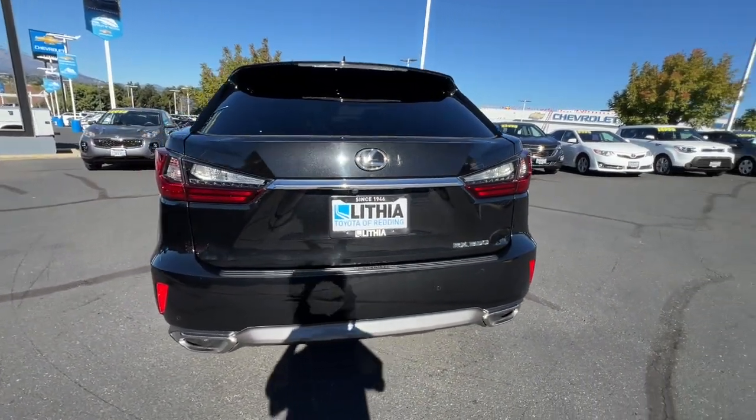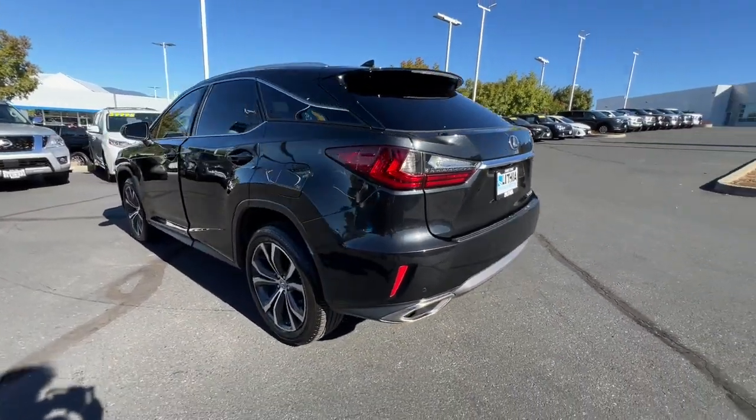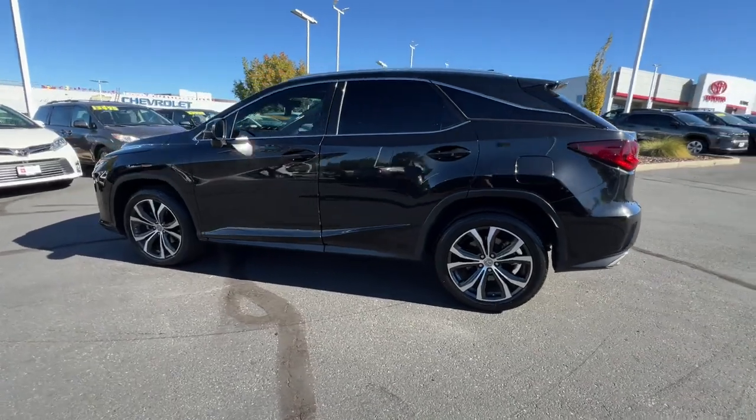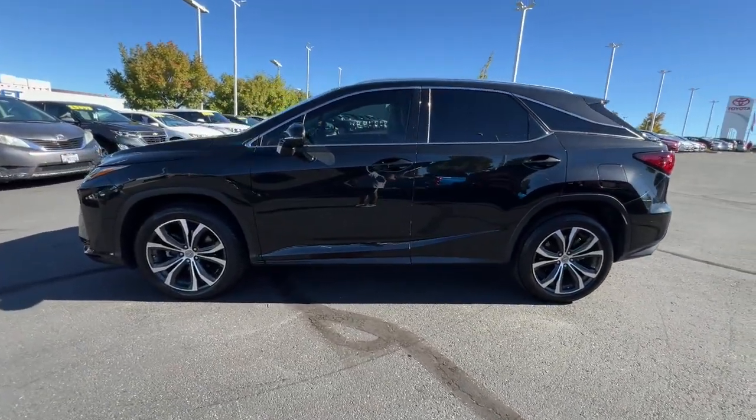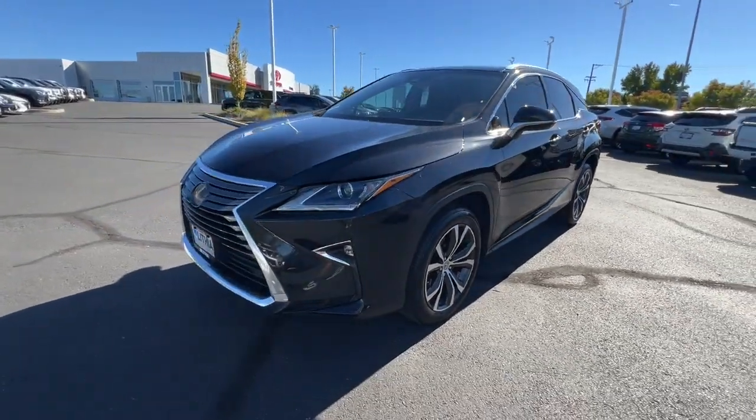These are just some of the great options this vehicle comes with: aluminum wheels. Premium meets practical in this stylish and spacious RX. See for yourself when you take it out for a test drive. Our professional staff looks forward to giving you excellent service.